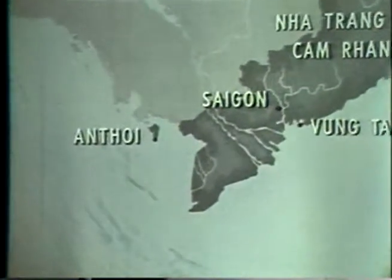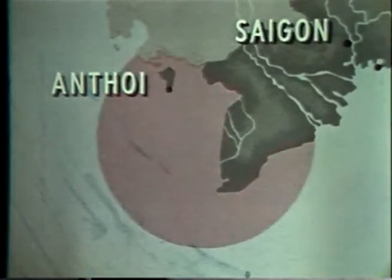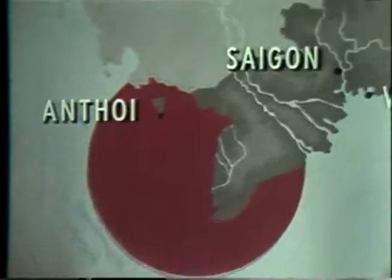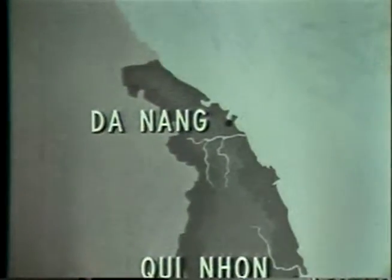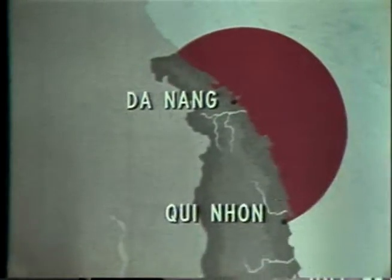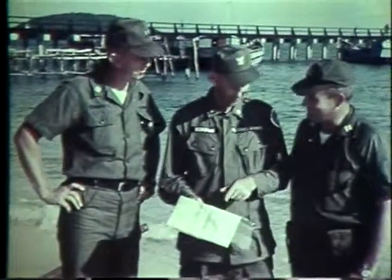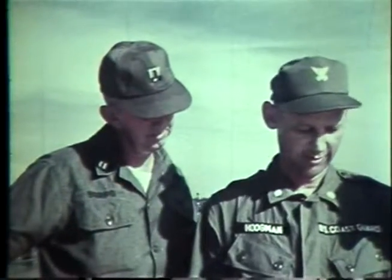Division 11 would operate from the village of An Thoi on the island of Phu Quoc, patrolling the coastline of the Gulf of Thailand to the Cambodian border. Division 12 would operate from Da Nang in the northernmost coastal section of the Republic of Vietnam to seal off the border with the Communist North at the 17th parallel. The area in between would be covered by Division 13, due to arrive later. Yes, it all looked so simple on paper. But the job itself, well, that's another story.